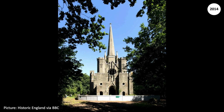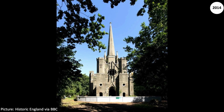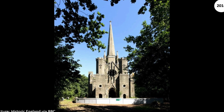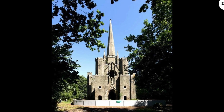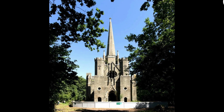And a final one. This is 2014, so a Historic England picture. This is what I remember. I've lived in Stoke Newington since 1998. I think it took me 15 years to dare to go in. But I remember this, it fenced. So this is all pre-work in that timeline slide.